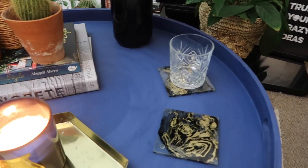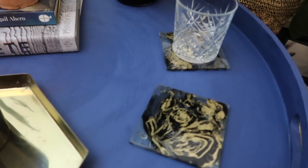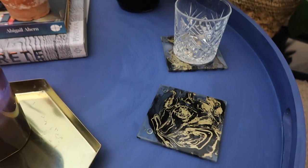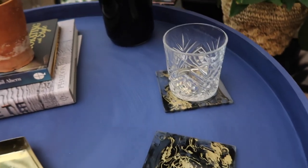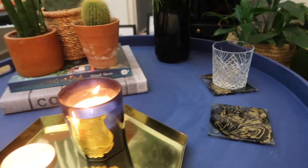We've got these coasters that were a DIY. I will link the video for you if you'd like to make these. They came from Poundland, and the marble is with paint and nail varnish. Just a glass there waiting to pop something in.